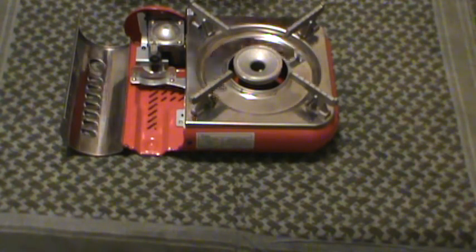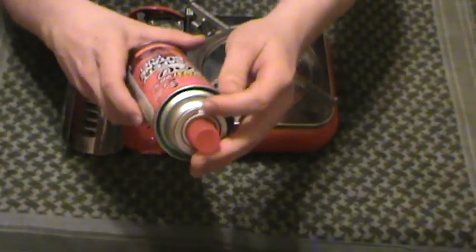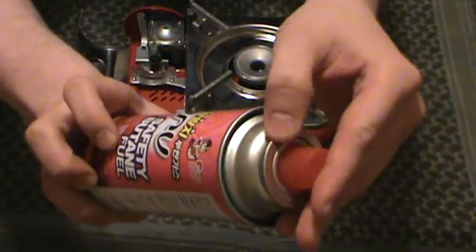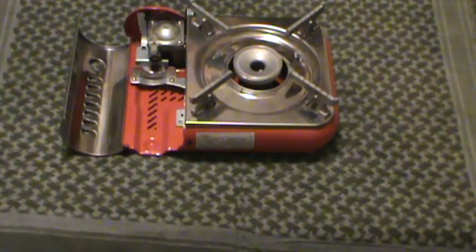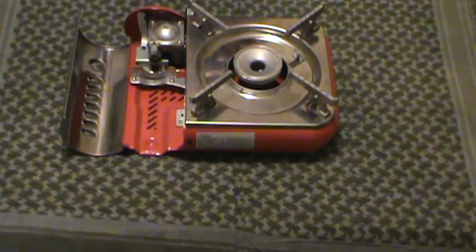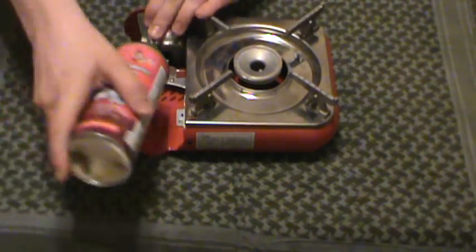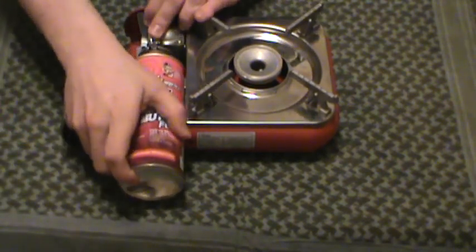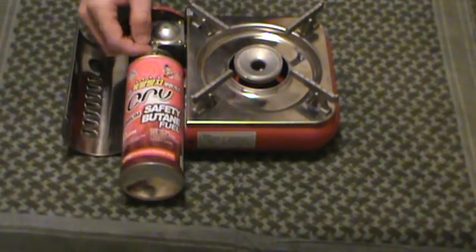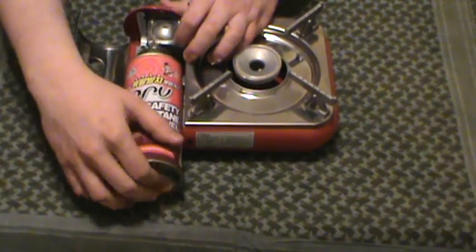Here's the way this thing works. Comes with a little plastic cap here and a little safety valve cut here. It's called the safety butane fuel. I don't know if you can see that little cutout there. You're going to need that to attach it to the burner. You got this little lever here, which is going to attach to the notch. Basically, here you go. This may take me a little bit doing it upside down from what I'm used to. You lock it in there with the little latch catching in the cutout, and then you push it forward.